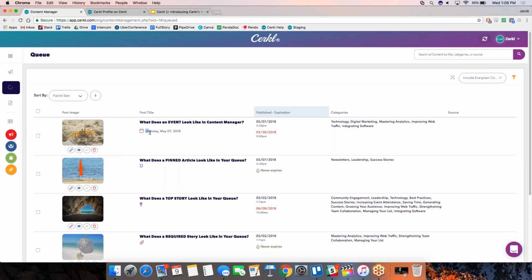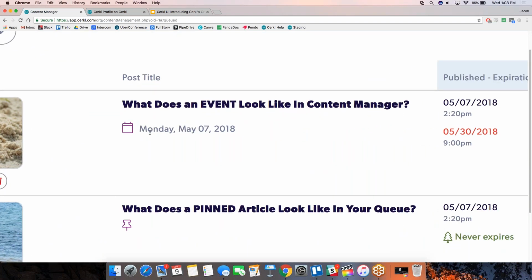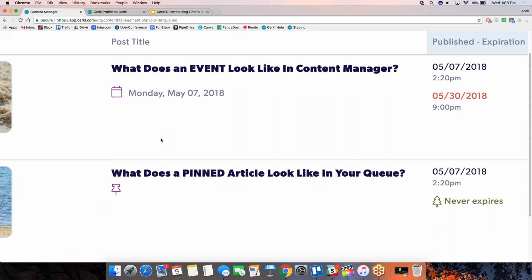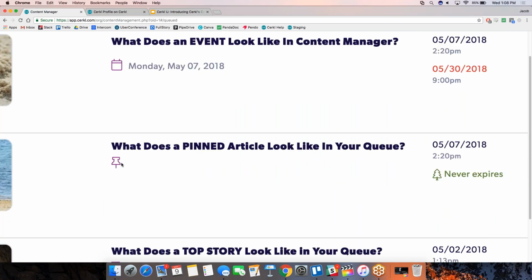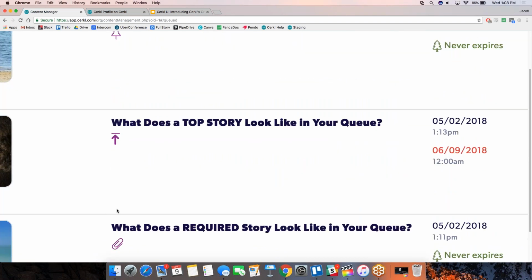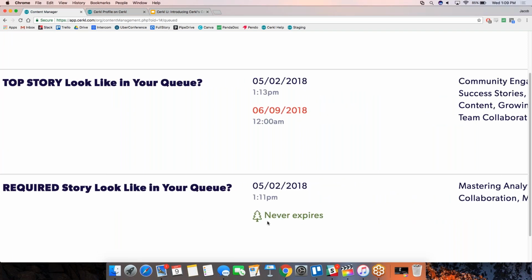This is what a calendar event will look like. I'll zoom in here a little bit so you can see these better. The calendar event will be denoted with a calendar symbol on the day that the event occurs. An article that is pinned will have a pin next to it. A top story has an arrow pointing upwards towards a little bar. And then the paperclip means that it is a required story. And then one new symbol here is if the content never expires, we refer to that as being evergreen, meaning it'll never die out. It's always worthwhile to see for your audience. That is denoted with a little evergreen tree symbol.